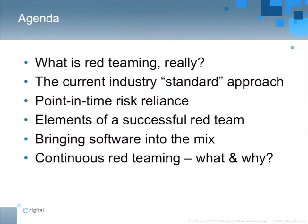So we're going to cover what the current industry standard approach is, because you will see this out and about. If you Google red teaming InfoSec, you're going to see a lot of different references in a lot of different places, and a lot of people are taking the adversarial approach. I'm going to discuss where some of that may come up short, and why this new approach, once it gets adopted in a lot of places throughout the industry, is hopefully going to provide a lot more value to companies doing this kind of assessment.